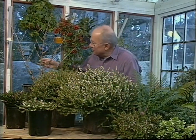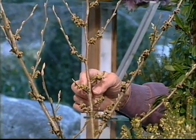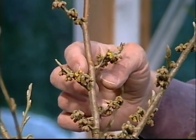Today I've got three really interesting winter flowering plants for you. For example, the first one here is the witch hazel. And there are a whole bunch of different varieties, and they go all the way from yellow through red with their flowering. You can see here the yellow just coming in. And you know what's really nice about this is the fragrance.